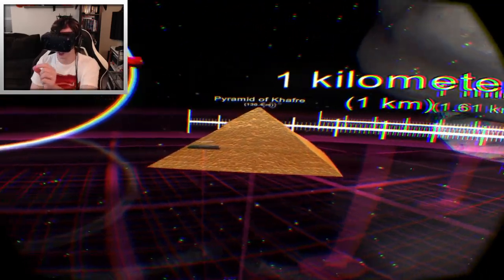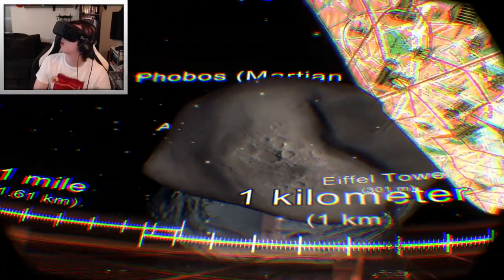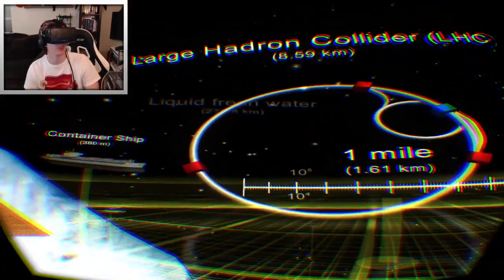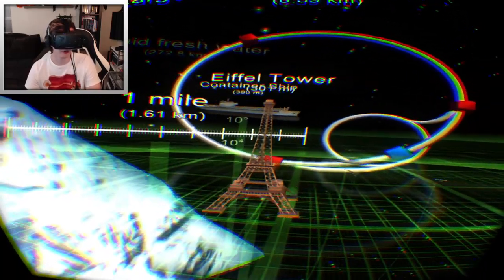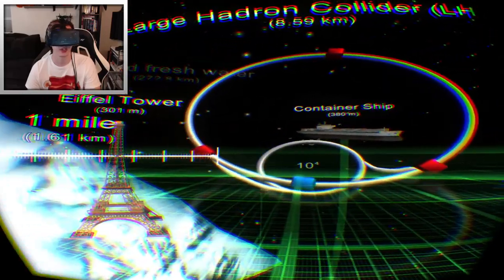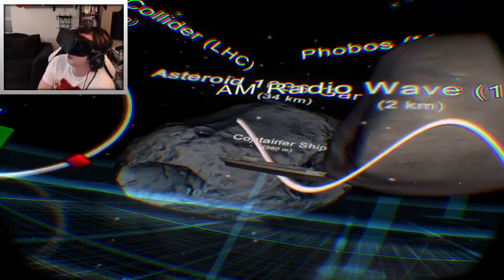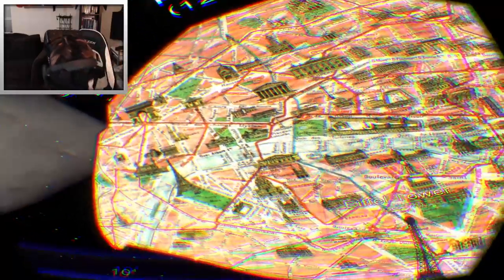1 kilometer, tiny trains. See, now I feel like I'm in a model world where everything is a tiny little model. Whoa, Phobos. What is this? There's a city behind me? What is this crazy thing? The Large Hadron Collider, where we do particle physics to learn about these kinds of things. It's quite large. It's the size of a mountain. Mount Everest. I want to see the city behind me. An asteroid. This is the city of Paris behind me.